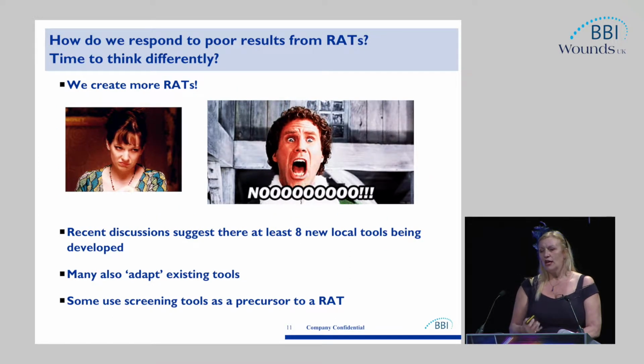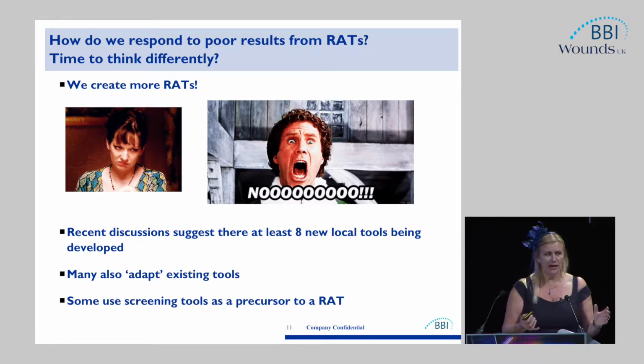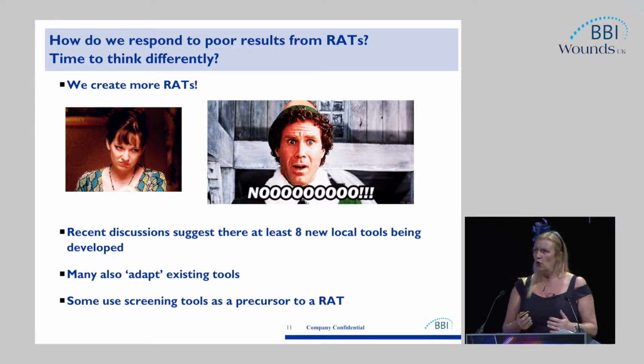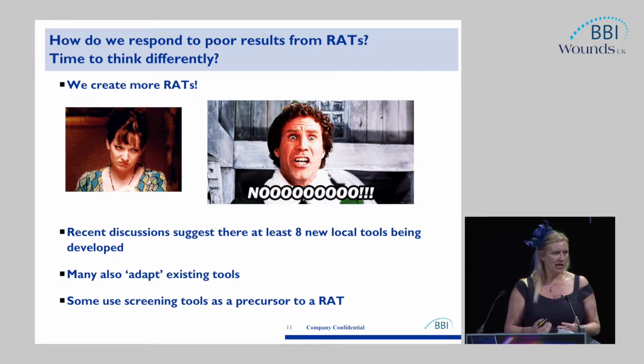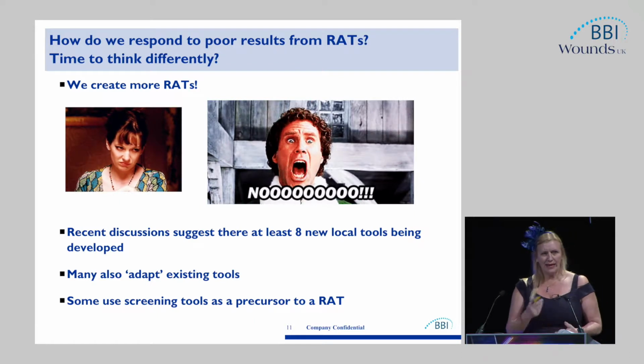And the challenge for me is that when a risk assessment tool is seen to not work, and we measure that with sensitivity and specificity and positive predictive values, not does the patient get the pressure ulcer, all we do is make another one. And you've all heard that quotation, if you keep on doing what you always did, you'll always get what you always got.